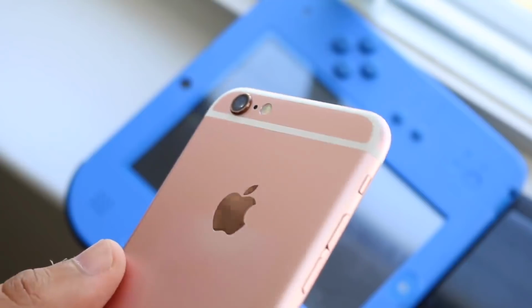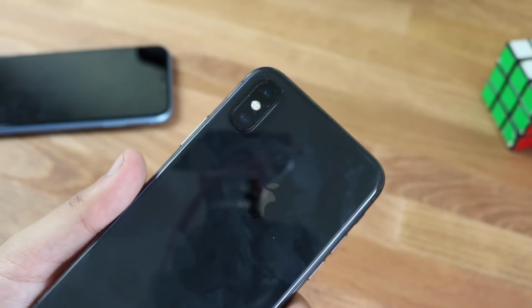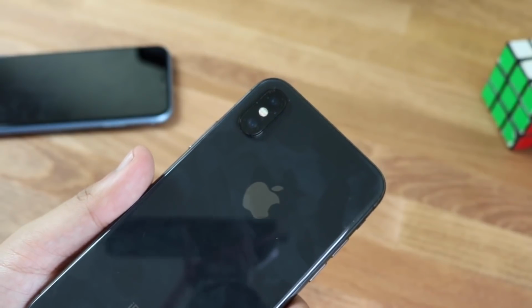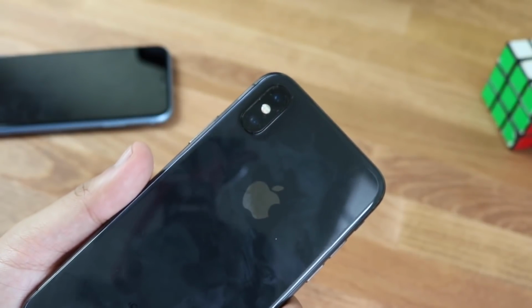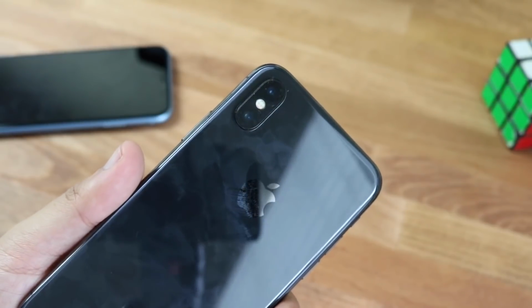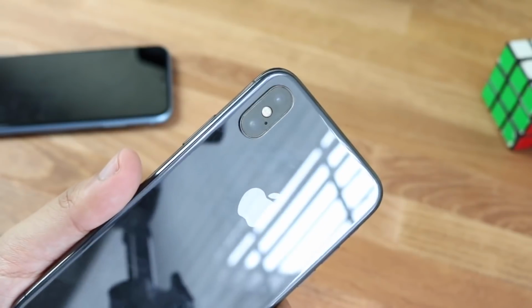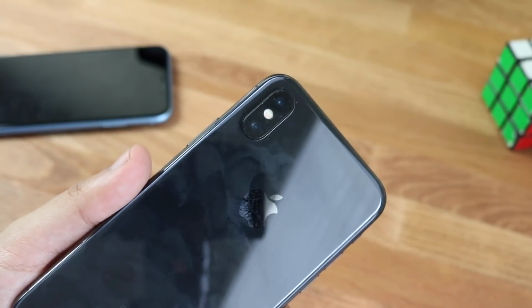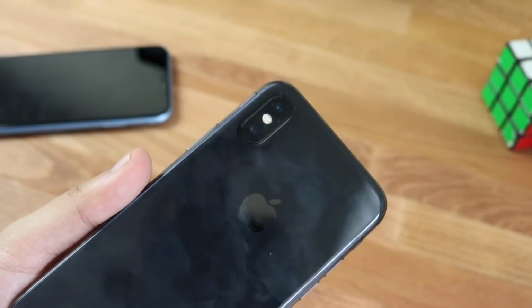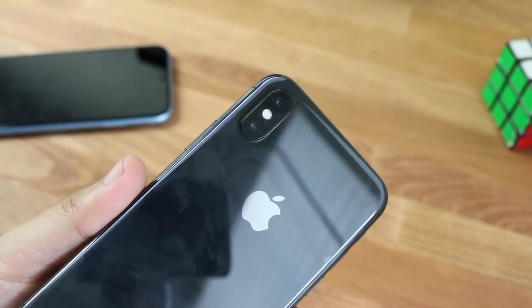In fact, they both can shoot 4K videos. The iPhone 10 can shoot 4K at 60 frames per second, so that's a pretty big difference. And another humongous difference is that the iPhone 10 has better software in the camera than the iPhone 6s, so you can do portrait mode, portrait lighting, or studio lighting, whatever that is called. You have a lot more functionality on the iPhone 10's camera. So if you're into taking portrait photos, then the iPhone 10 might be a better decision for you.